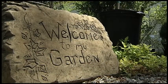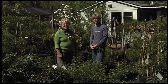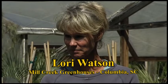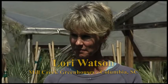in Columbia, South Carolina, visiting Mill Creek Greenhouses. I'm with Lori Watson, and I think you love plants as much as anyone in South Carolina. And there are so many wonderful outlets in South Carolina, so many passionate growers. What makes Mill Creek Greenhouses a little different from some of the other places that we visit?